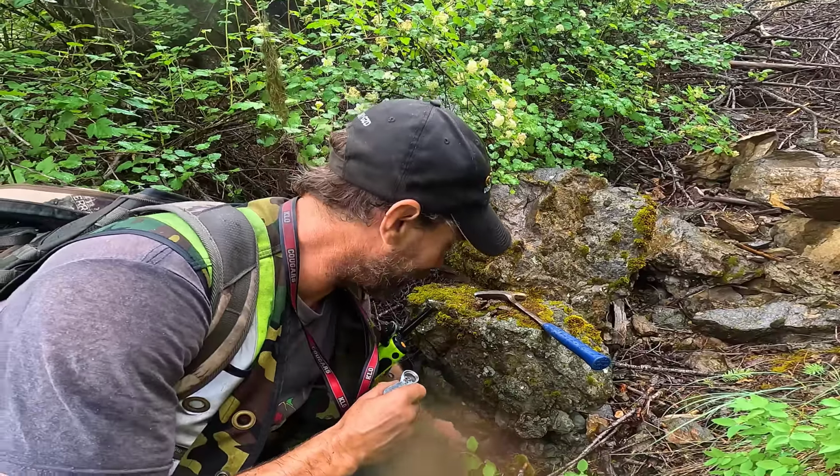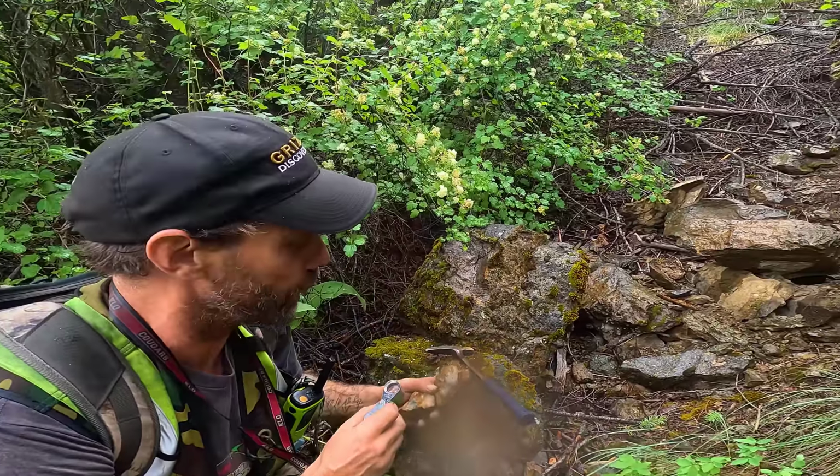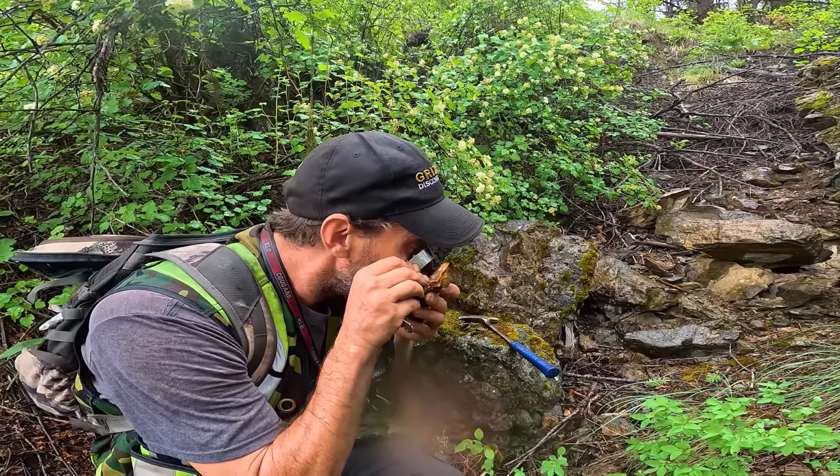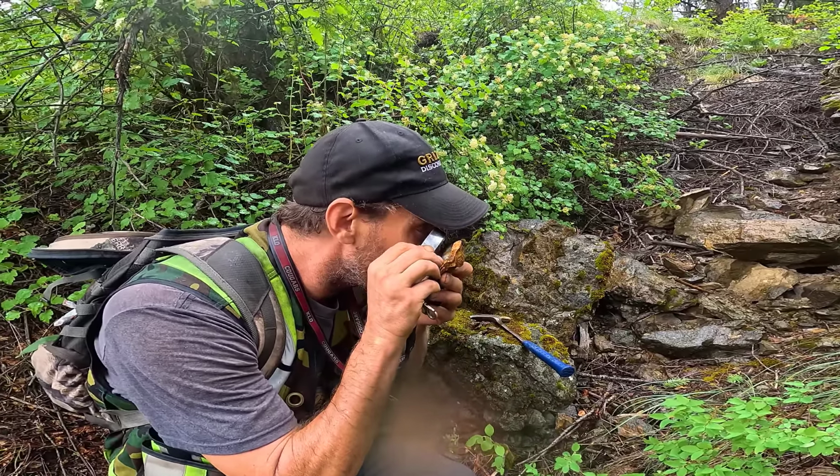Lick it. Little pods in here. But definitely someone did an old trench here and we've got some, well, I think I got some malachite there. A little bit of copper, a little bit of arsenic. Yeah. Whole lot of gold.